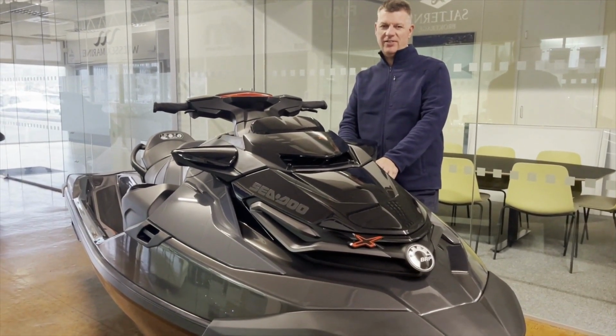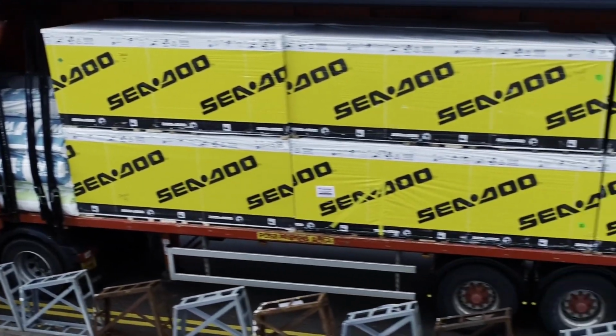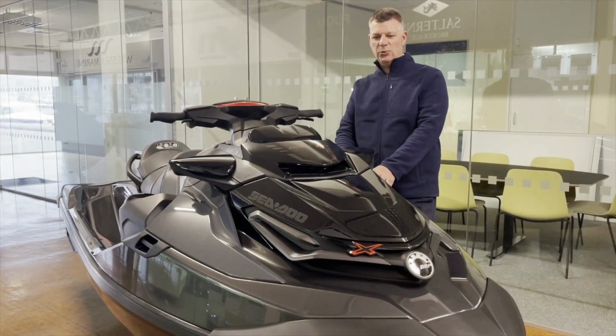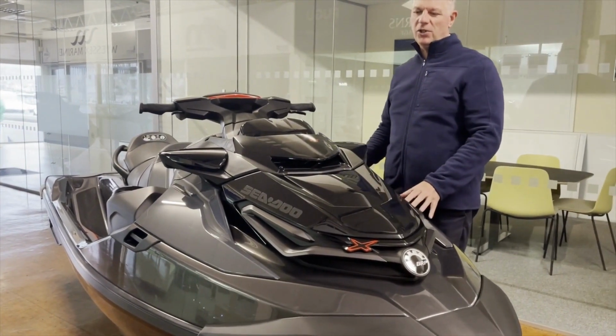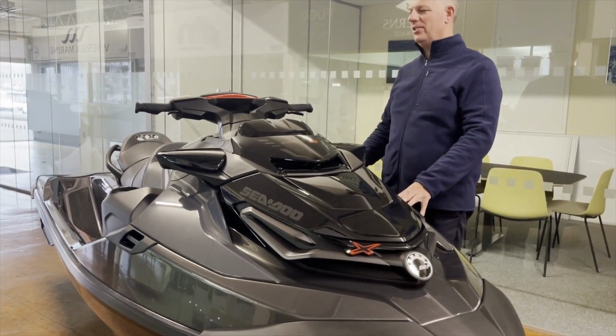I was so excited the other day when the lorry turned up with 12 jet skis for me, and in the middle of it all was one of these. So everyone's been asking me, what does it look like in real life?